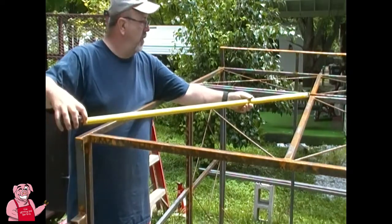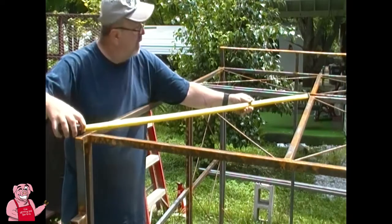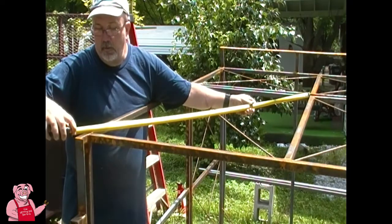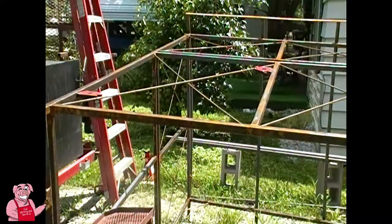Okay, so this space right here is 55 and it's like 13/16. Well, there you go. Use the magnets there to get them held in place so I can get them welded.